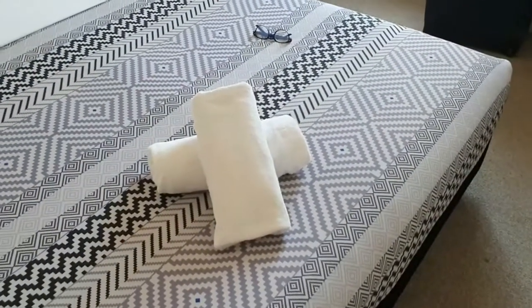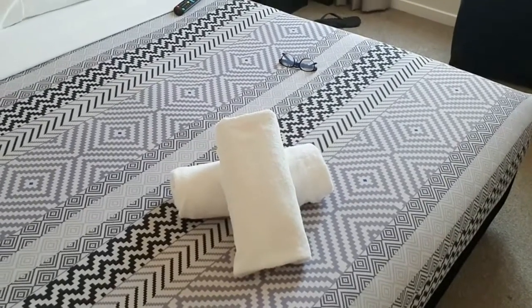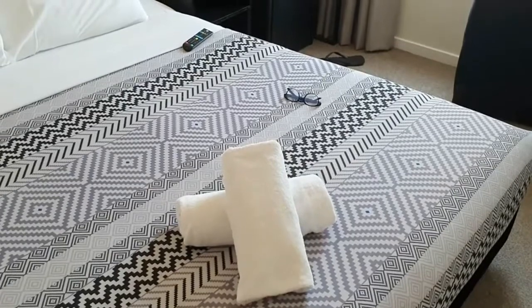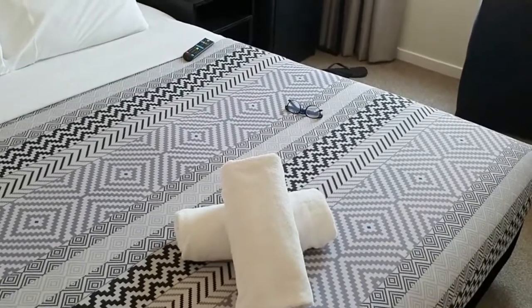I mean, look at those towels. You know what? It's not towel art, but a little bit of thought has gone into the presentation of the towels.